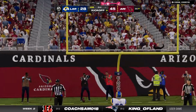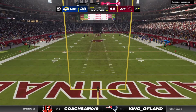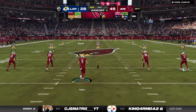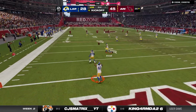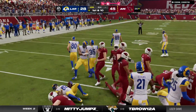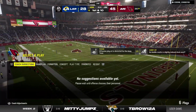Extra point splits the uprights, and that'll make this a 3-score game now. The lead moves to 17. So they throw the pick six. They'll get another shot at it now as this one's in the air. And he takes this near the 25. Just a little pass there. Call it the 26-yard line.